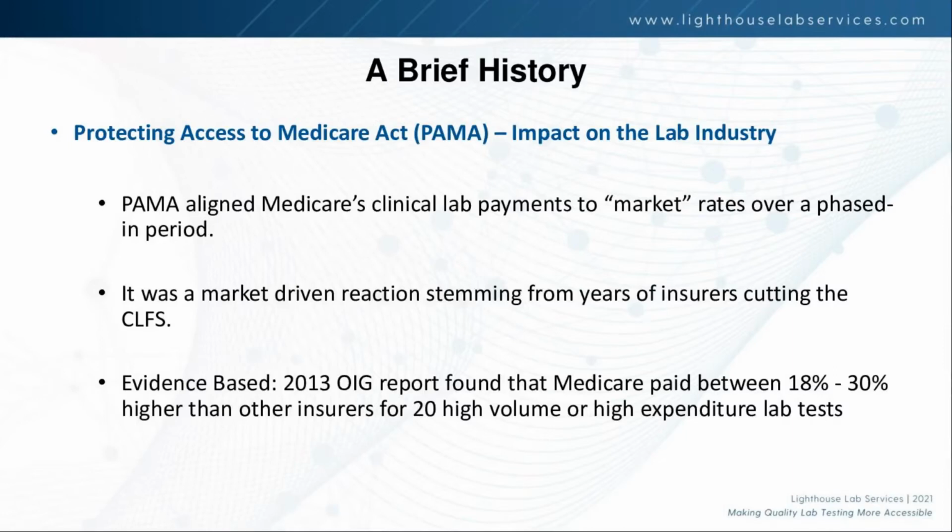A brief refresher on PAMA. The history of PAMA was that it was created to align Medicare's clinical lab fee schedule and payments to market rates over a phased-in period. It was primarily a market-driven reaction stemming from years of insurers cutting the clinical lab fee schedule. These are rates of 40% of Medicare allowable or 50% of Medicare allowable, as labs or pathologists typically saw in your managed care contracts.